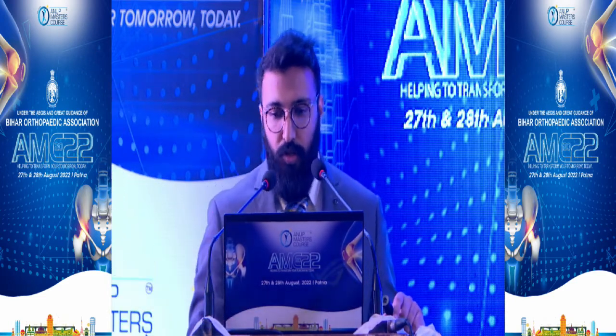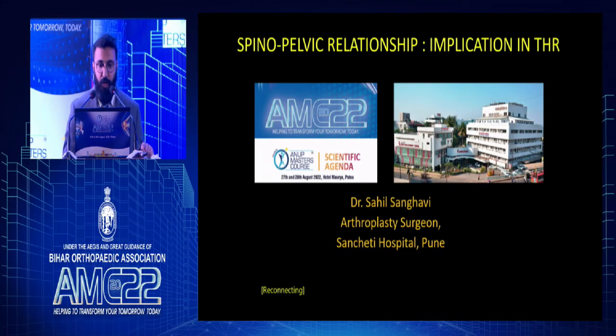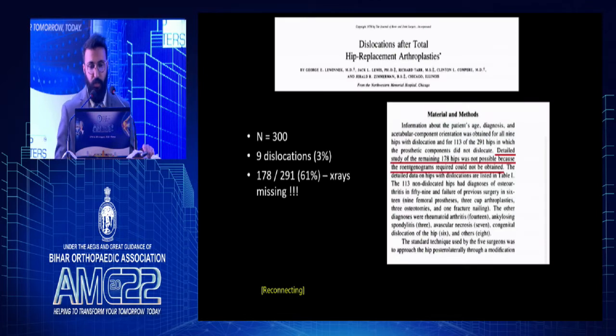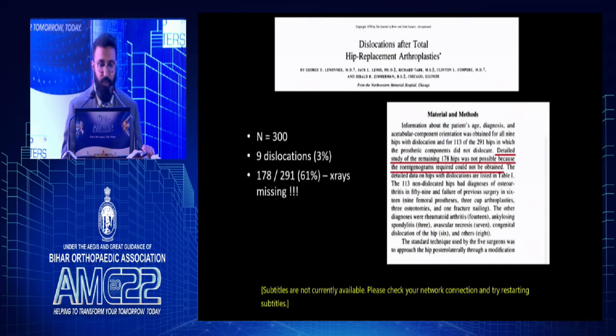Good afternoon. Today I'll be talking to you about the spinopelvic relationship and its implications in total hip replacement. So we all know about Lewinnek's safe zone, where he said that the acetabular inclination should average 40 degrees and anteversion should average 15 degrees. But I don't know how many of you have actually read this paper word by word, and if you have, you will realize the inherent flaws in this paper.